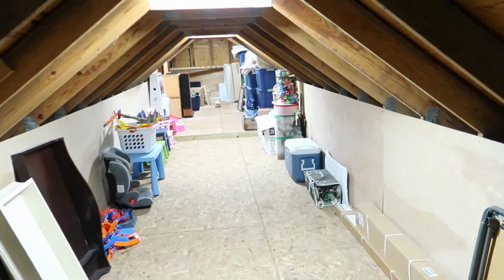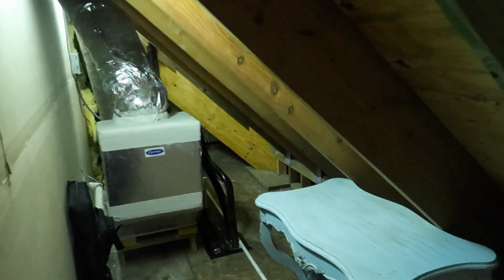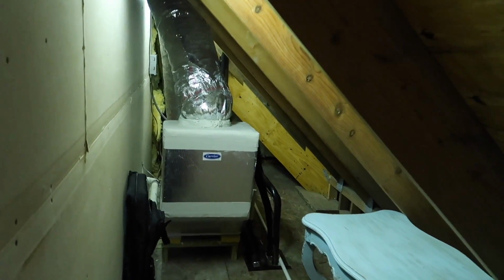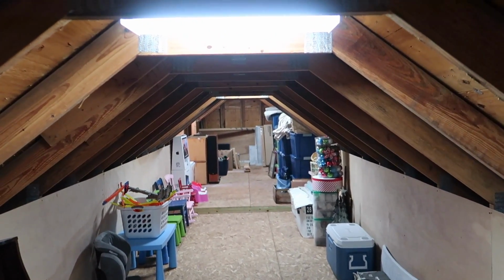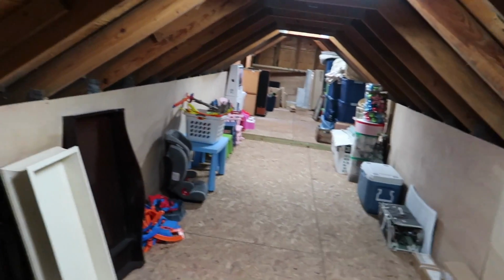And then this is the crawl space, or not crawl space, massive attic that we've cleaned up and organized. And then there's our second air handler. Brian ordered, dialed us in. So that goes back, what, 50-something, 60 feet over above the home theater.